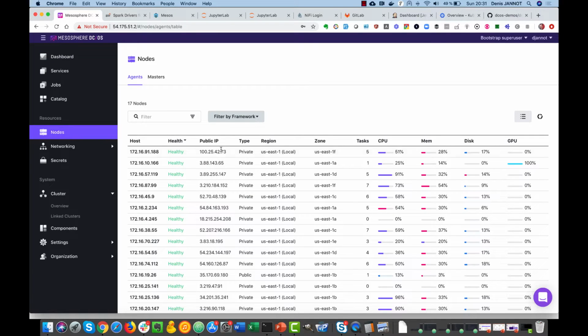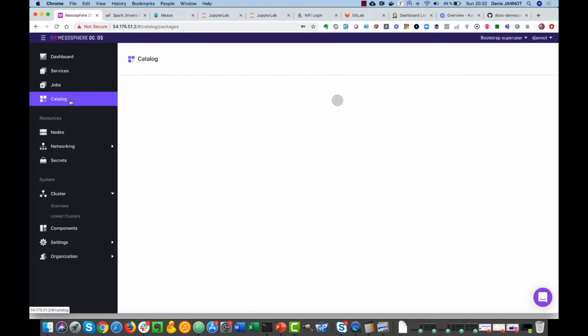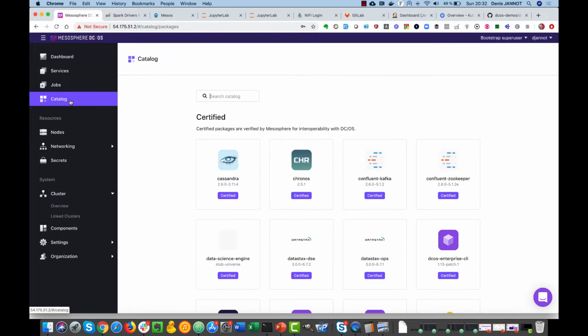Like you see, there are public agents where we run the load balancers, and private agents where we deploy multiple workloads. And as you can see, I've already deployed many things, and some of them also have GPU. So you can see we have a total of 136 cores, more than 100 gigabytes of RAM, and 3 GPU cores.